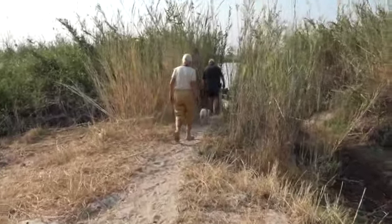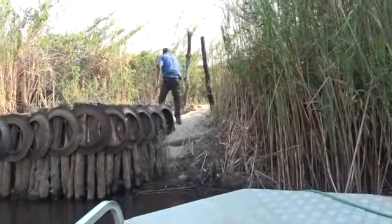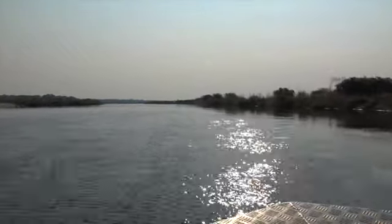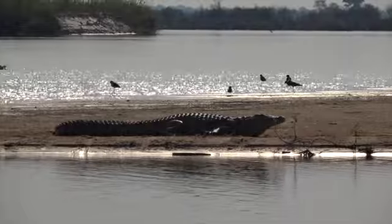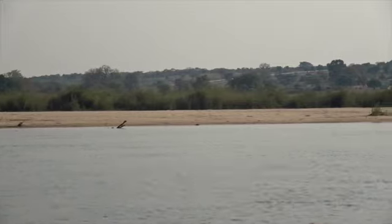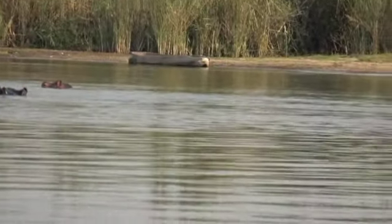A sundowner boat trip on the Okavango led by Mark is a must. We soon found this mighty crocodile basking on a sandbank. On the shore we spotted a flock of wattled plovers, and then we proceeded with caution as we slowly circled this group of hippos.